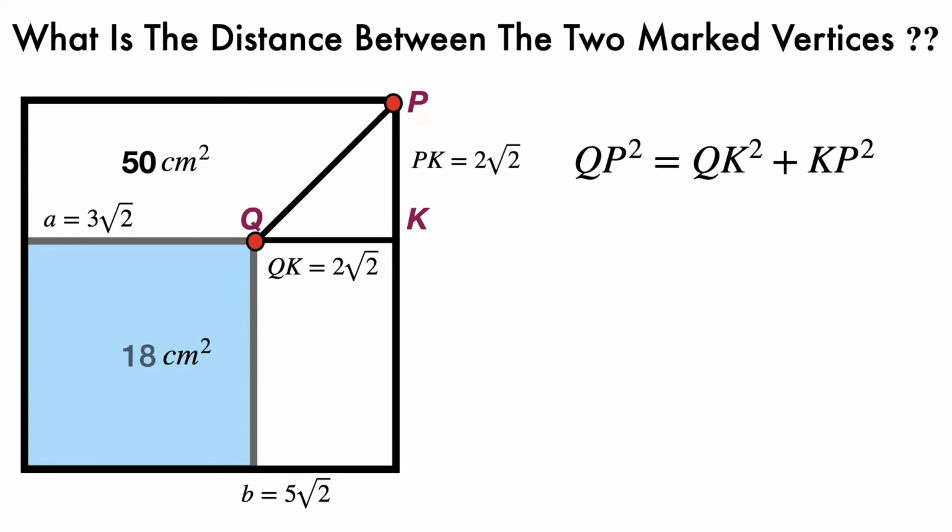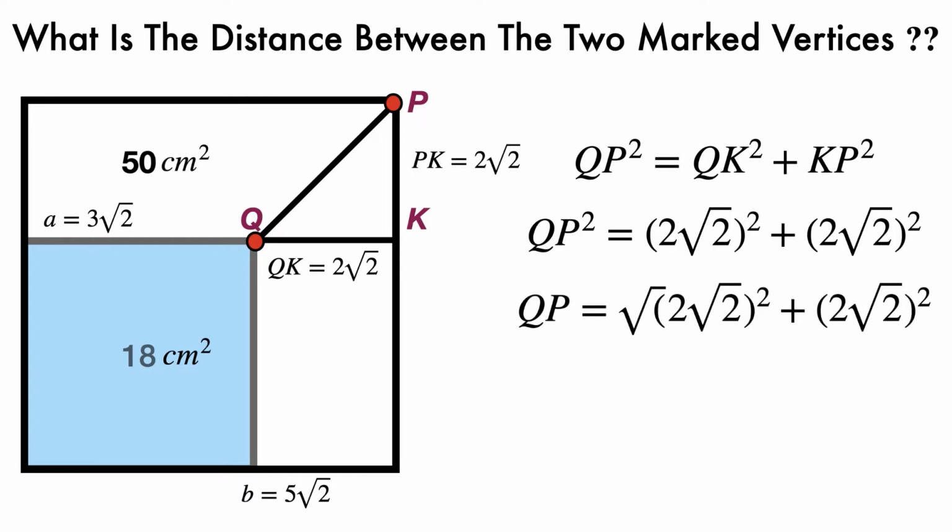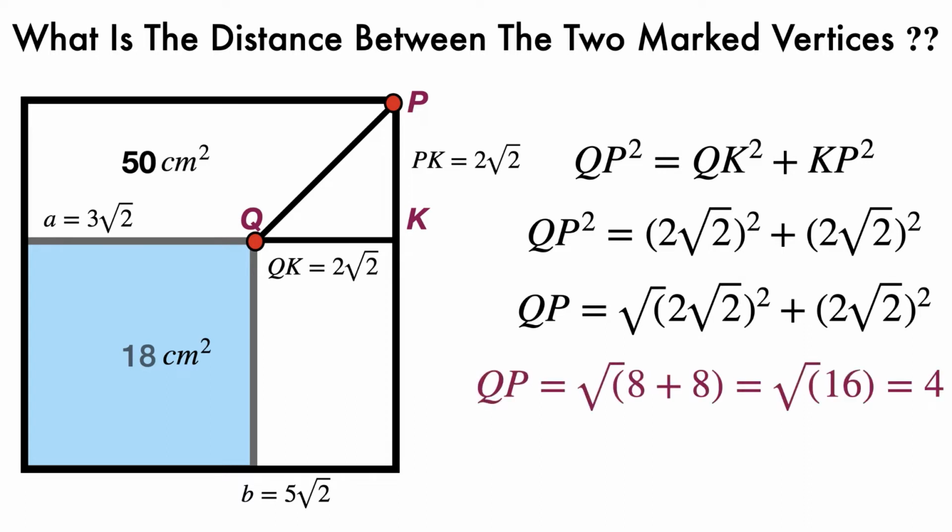Hence the length of QP in centimeters is the square root of (2 times square root of 2) whole squared plus (2 times square root of 2) whole squared. After solving this, the expression becomes square root of 8 plus 8, which is equal to square root of 16. After solving this, we get the value 4. Thus, the distance between the two marked vertices in this figure is 4 centimeters.